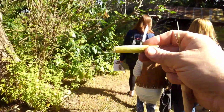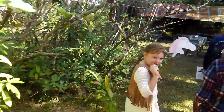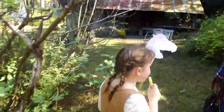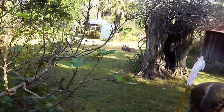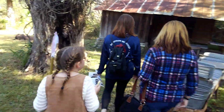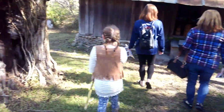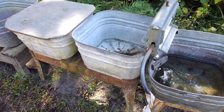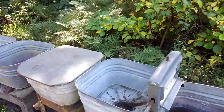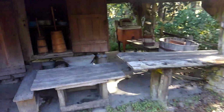By the way, this is sugar cane. My daughter, Bella, look. How you like that sugar cane? Nice and sweet. Yeah, there you go. Ooh, that's creepy. It's so creepy. Hey, this is how you used to do your laundry back in the day. That guy upgraded to one of these machines over here.